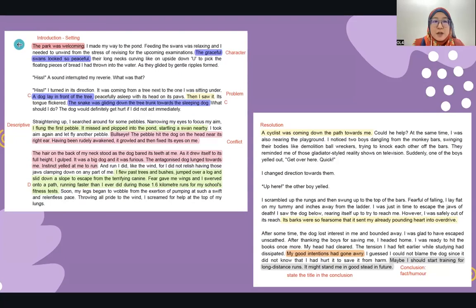Okay, so as you can see here, during the introduction, the writer explained where the story took place. Okay, the setting. So the park was welcoming. The setting here is that the writer is at the park. I made my way to the pond. Feeding the swans was relaxing, and I needed to unwind from the stress of revising for the upcoming examination. Usually one line of introduction is just enough. You don't have to come up with a lengthy introduction, but when it comes to the most important parts, like introducing characters and introducing conflict, you give one short paragraph.